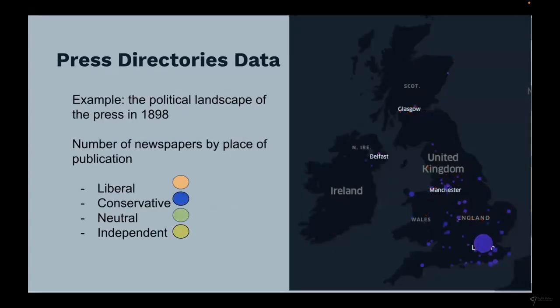And just to show you what you can do with this data, what we did, for example, is look at the political geography of the press. We looked at where newspapers are published, and tried to see where the liberal newspapers are published, where the conservative ones, the neutral or independent ones. You can see in this case how the different political leanings are more dominant in different places in the country. And this is information we could extract from the press directories data, because again, it describes the landscape, the population of newspapers.